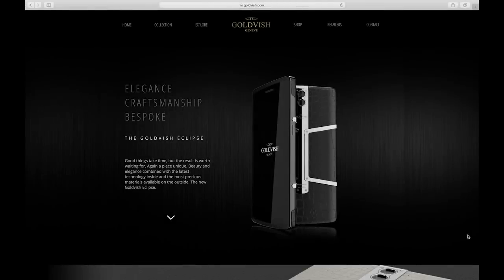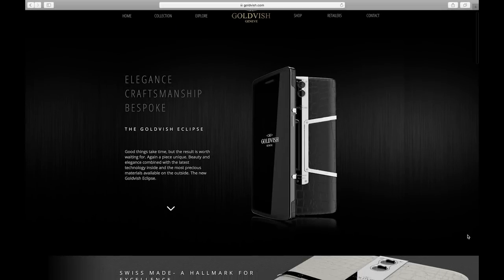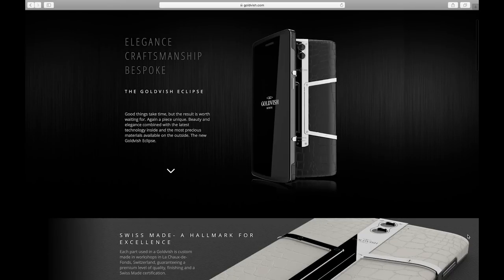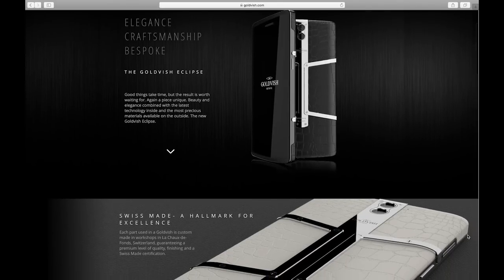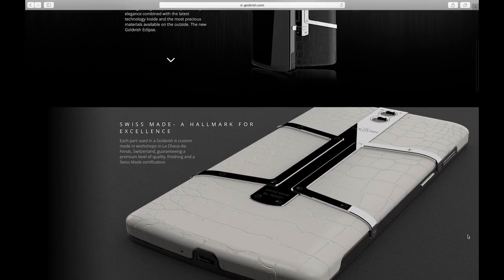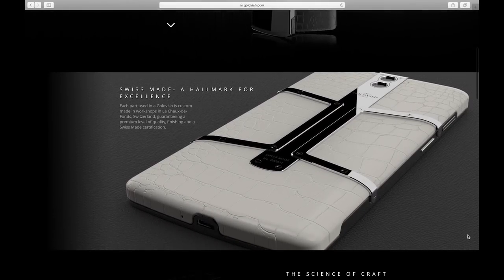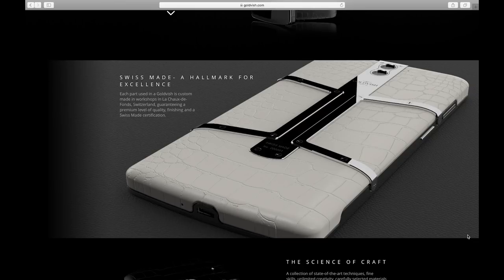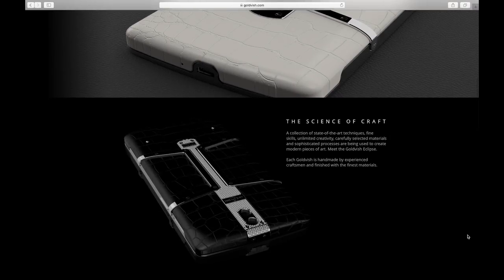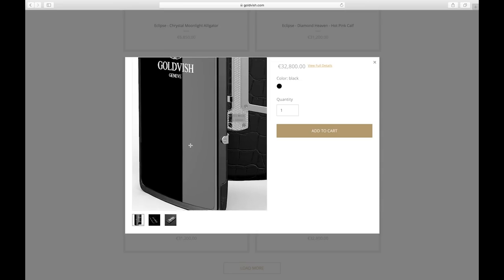Now, last but certainly not the least, we've got Goldfish Eclipse with diamonds and black alligator skin. And this costs around $36,655. Woo! As the name implies, this phone is made out of black-colored exotic alligator leather, 360 diamond sets, and polished in 316L stainless steel.